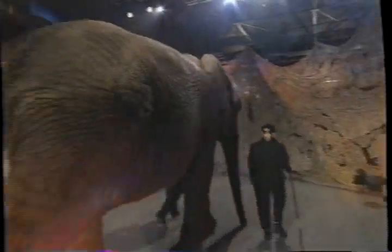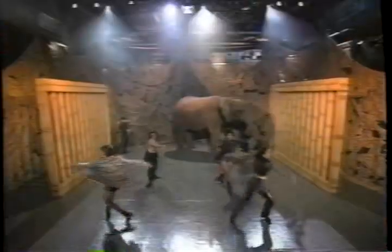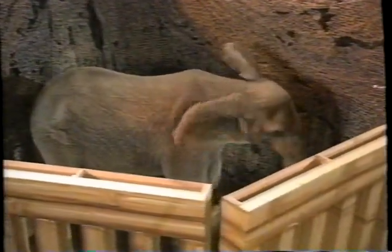The assistants lead the elephant toward the magician. It's going to take a lot of magic to make this big guy disappear. The elephant is slowly moved into position behind the gates of the cage. Again, the assistants do a little dance. The masked magician gives the signal, and with the elephant inside, the gates of the cage are closed. Keep your eye on the elephant. You can clearly see that he's still in the cage.